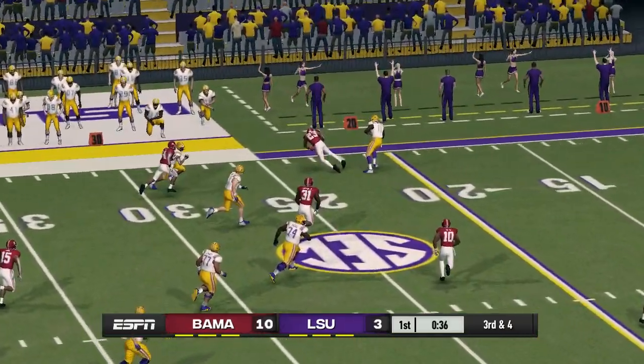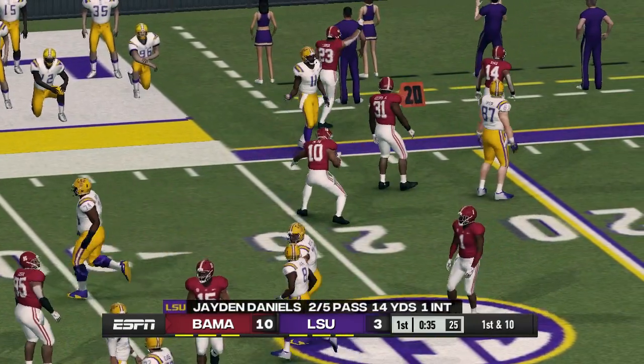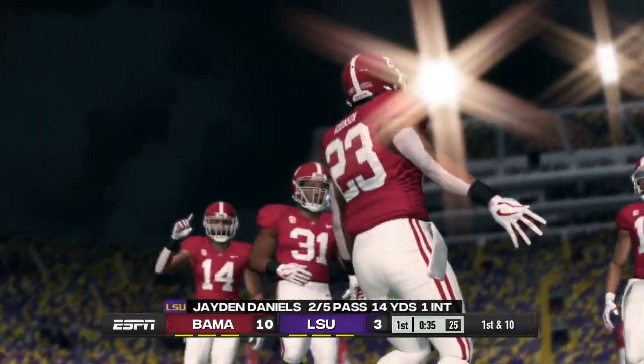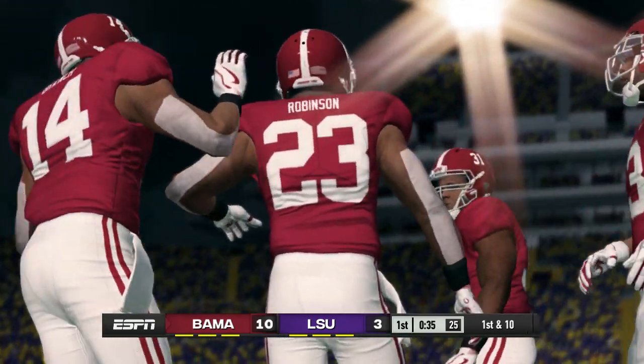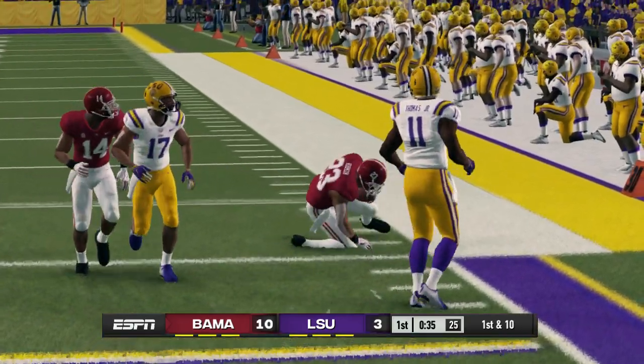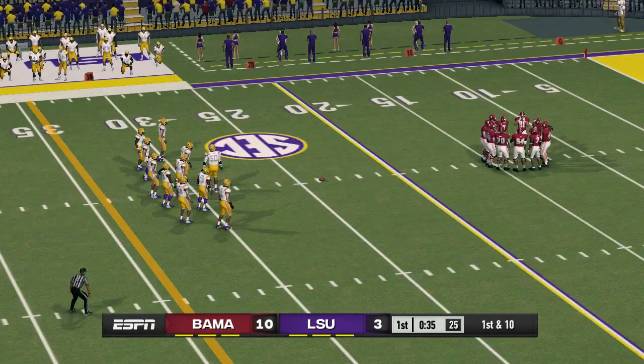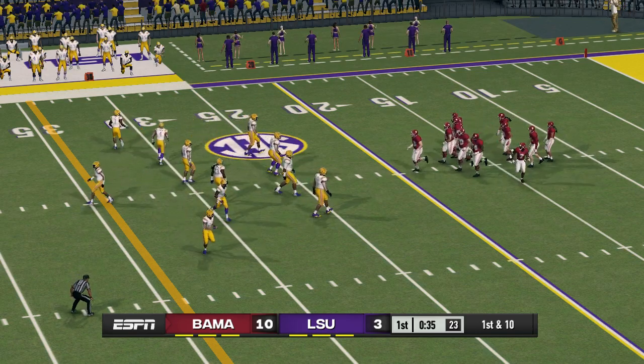Passes to the left, and it's going the other way. Not a good decision there. Why'd he even throw that pass? Well, it's a good job by the corner of sitting back and reading the quarterback's eyes. Good job of disguising coverage as well.